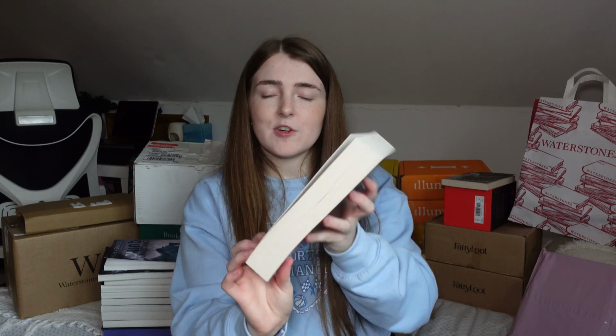Also, when I was in that Waterstones, I found signed copies of some books. I found Faebound by Sarah A. Parker? I don't know how you say that, but this is signed by the author and it's got exclusive edition content, I believe.